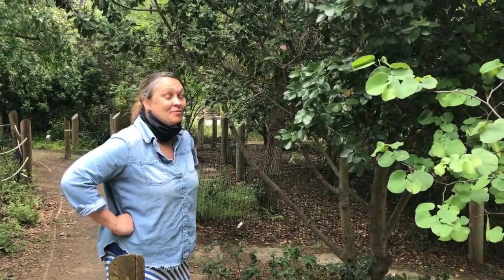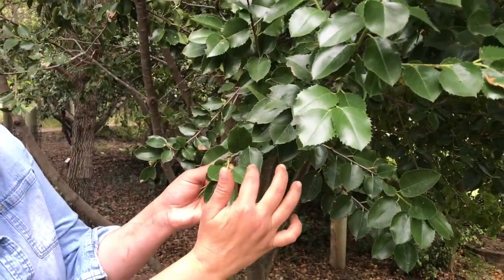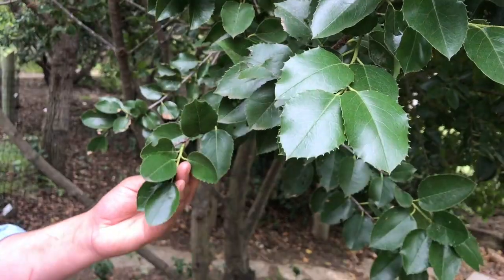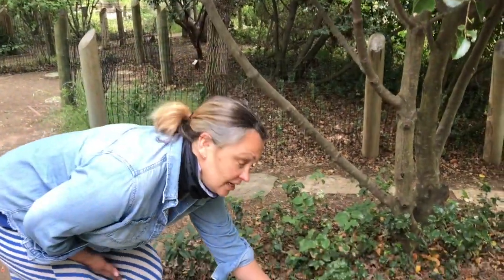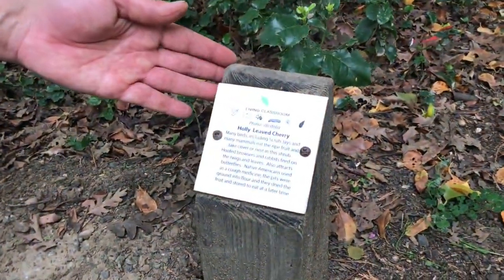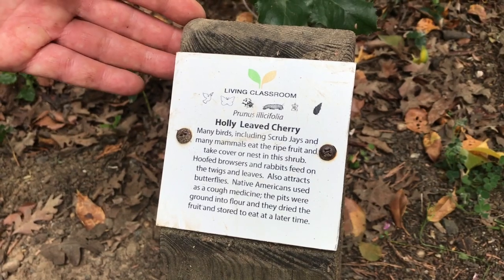All right, friends, here we are at a tree called the holly-leafed cherry. If you look at these wonderful dark green leaves, see all the spikes along the sides? That's a great way to tell this tree. What's wonderful about our gardens is that we have these signposts down here at the bottom that tell you all about what that plant does for the native animals in the area, or how the Native Americans used these plants.